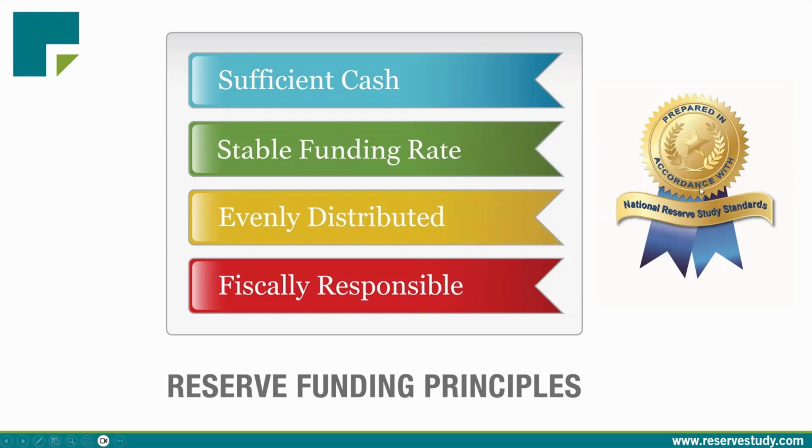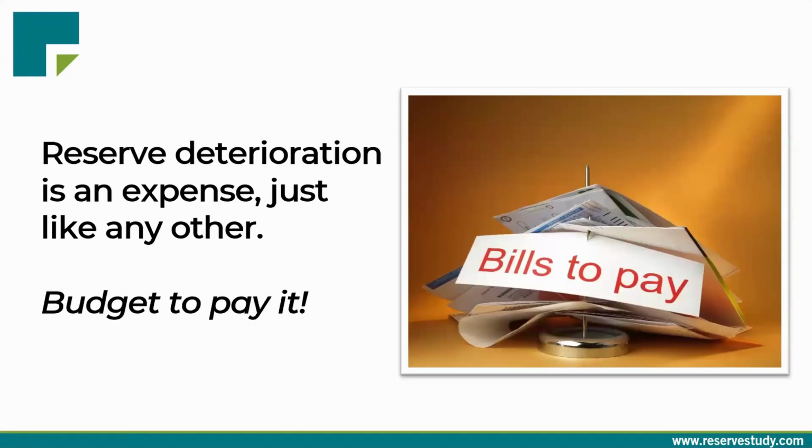And anytime you see this little gold icon with the blue ribbons on it, that's National Reserve Study standards. So that tells you where the origin is for that principle that we're showing in the slide. So if you were to look around, the most common reserve funding goal in the country is either minimizing assessments or just doing what we did last year. And neither of these choices are going to get you successfully to the future.